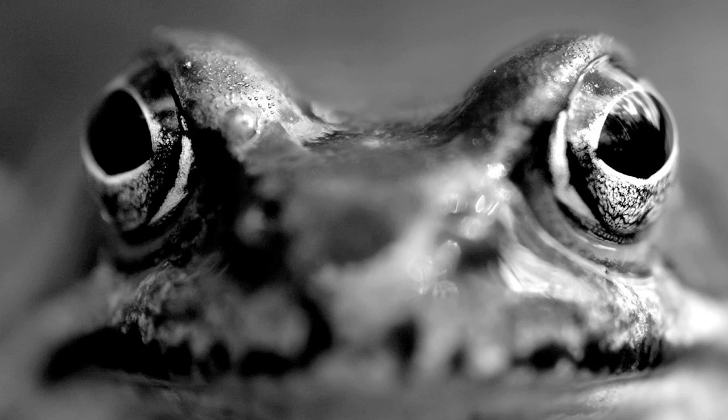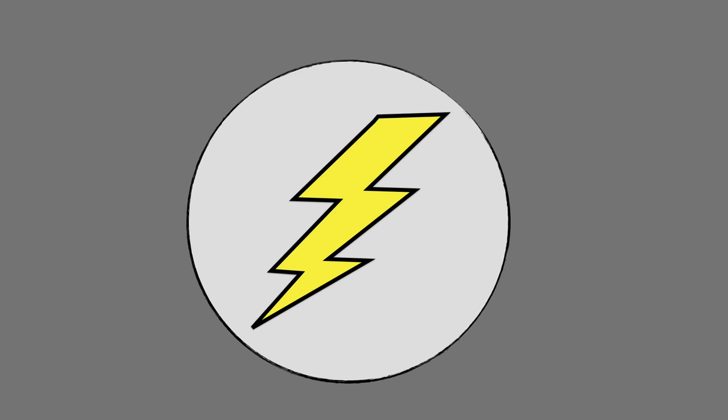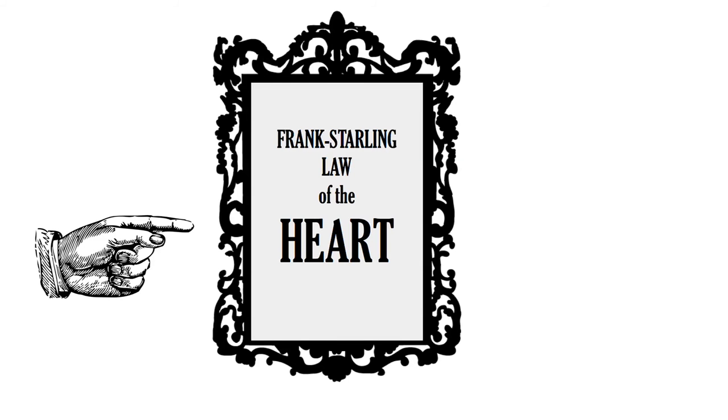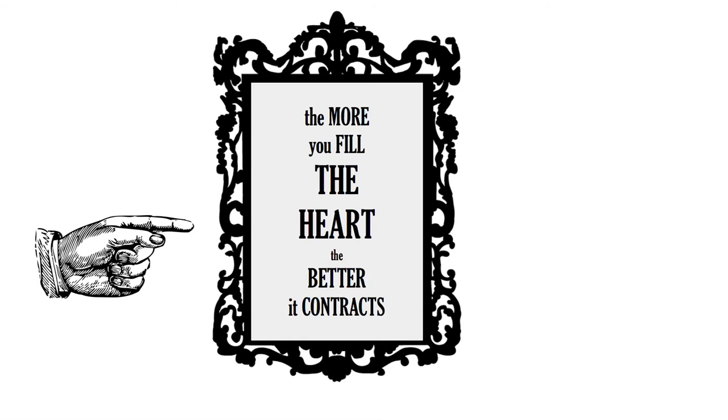And they did some different experiments with frog hearts and dog hearts and things like that, and somehow came up with this relationship. And it's just an observed relationship, which we actually went down and figured out why it works. But at the time, they just kind of noted that the heart has certain properties. So Frank Starling Law states that the stroke volume of the heart goes up in proportion to the end diastolic volume. So if we want to rephrase that, the more you fill the heart, the better it contracts. And it's that simple. Just remember that relationship and you will understand everything you need to know about cardiac function.